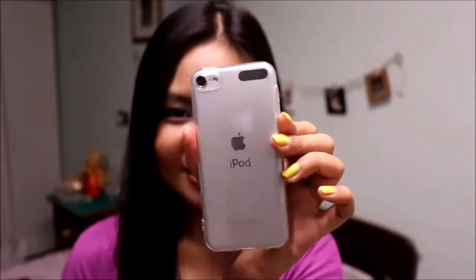We have our phones, we have iPads that really cater to music, which is what an iPod Touch is all about. I really wanted to talk about this because you all know I am a music lover. As you saw in the little unboxing video, I got the silver one and I really love it.